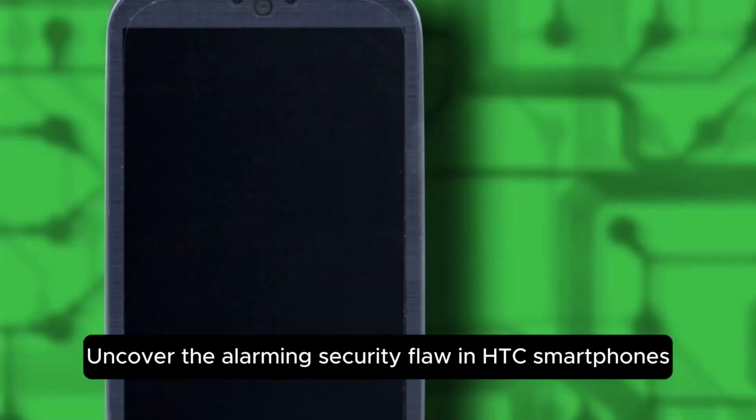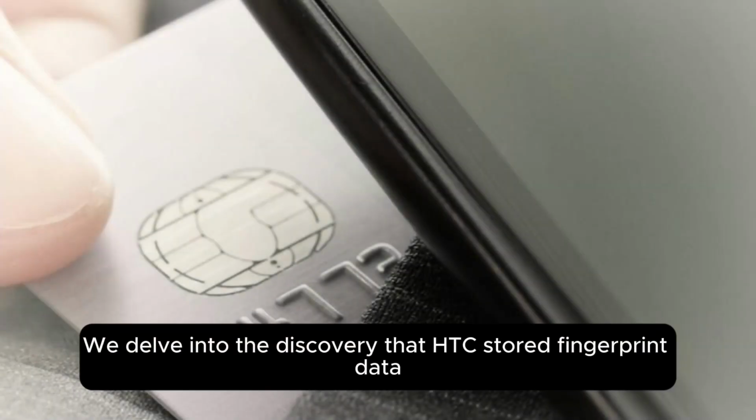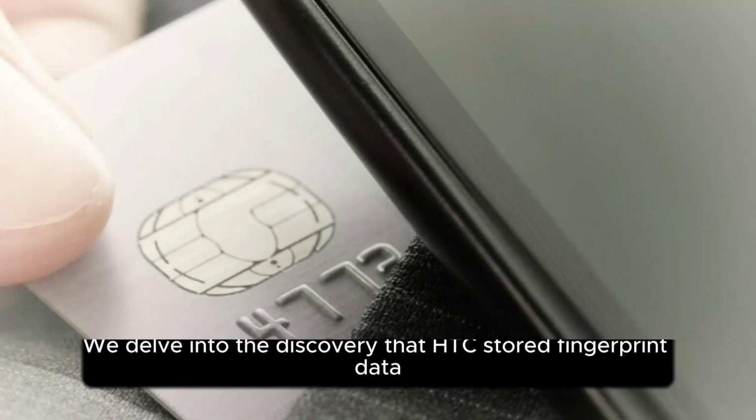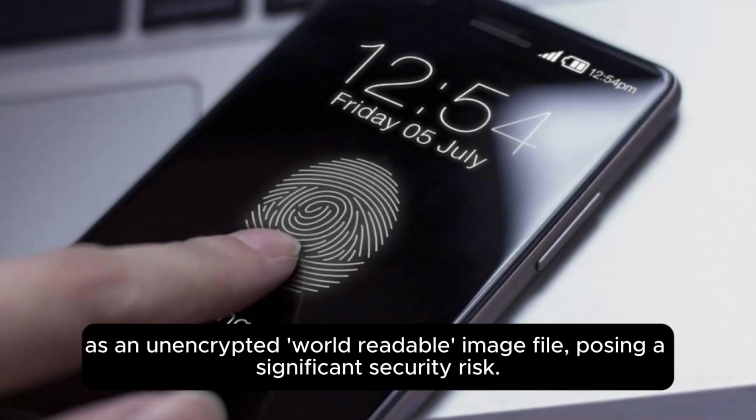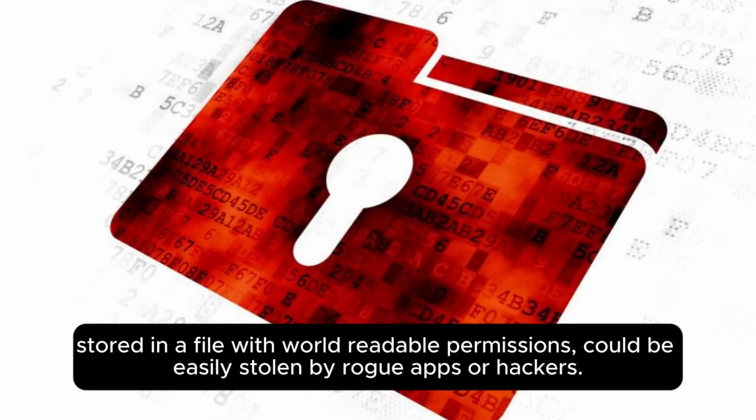Cybersecurity. Uncover the alarming security flaw in HTC smartphones, as revealed by FireEye researchers in this detailed video. We delve into the discovery that HTC stored fingerprint data as an unencrypted world-readable image file, posing a significant security risk. The video explores how this clear replica of a user's fingerprint, stored in a file with world-readable permissions, could be easily stolen by rogue apps or hackers.